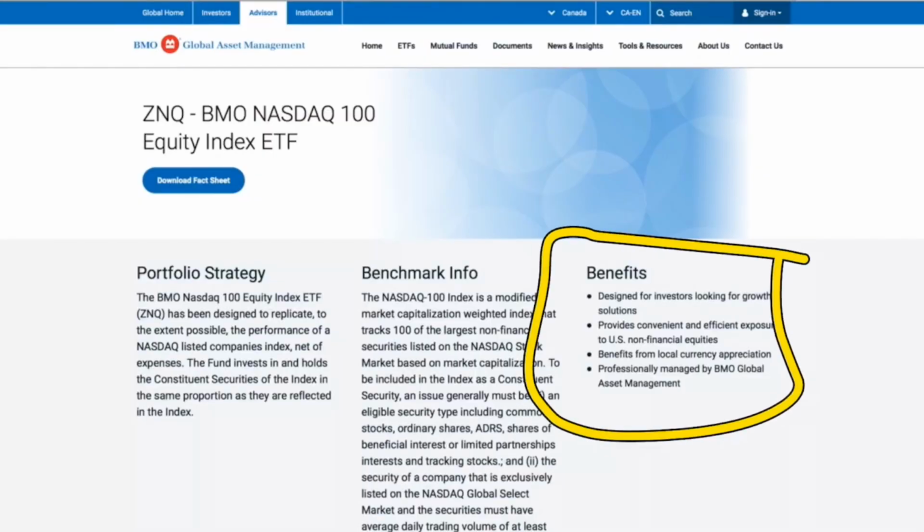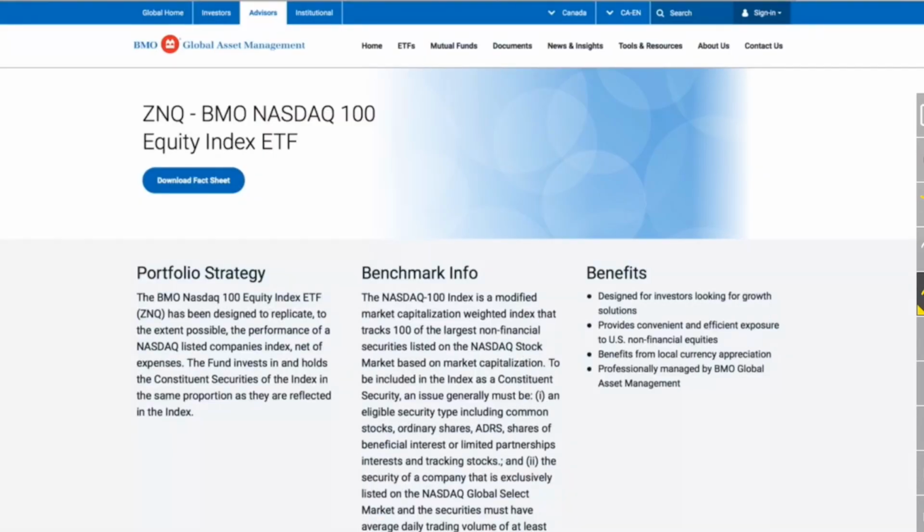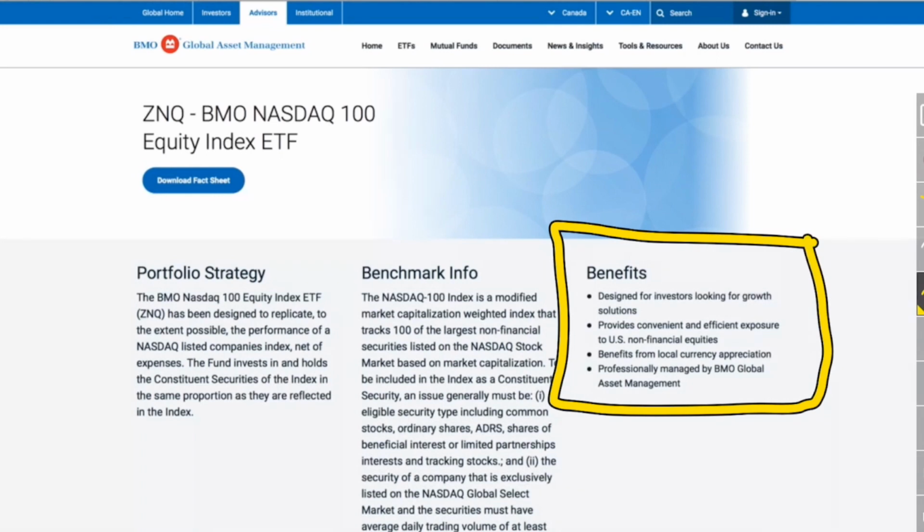Okay, so the benefits of this ETF: it's designed for investors looking for growth solutions. It provides convenient and efficient exposure to U.S. non-financial equities and also benefits from local currency appreciation, and it's professionally managed by the BMO Global Asset Management team. Now, they have been getting a lot of great reviews lately. Some of their ETFs are a bit newer like this one, so let's see how it really does.